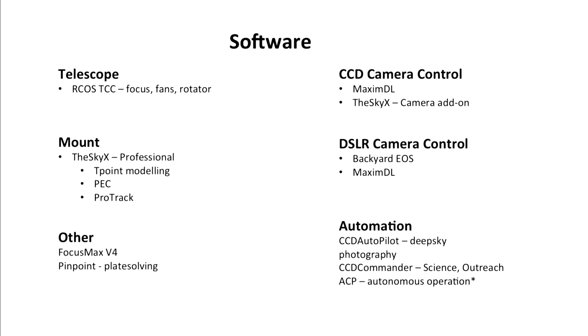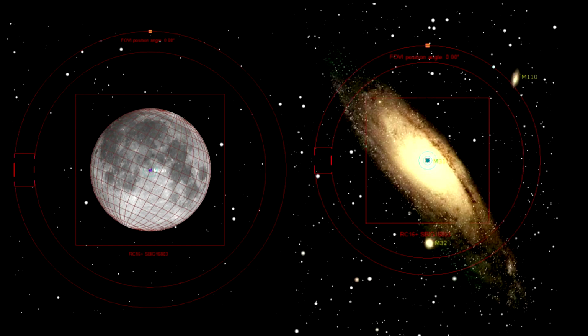Lots of software. To operate anything remote or anything that can be automated involves software for all the components. Tons of stuff in there, including automation. And just to give you an idea of the field of view, it's just a little bit more than squeezing in the full moon. So you get about half a degree of field. A lot of people want a photograph of M31. It won't fit. M31 is just too big.